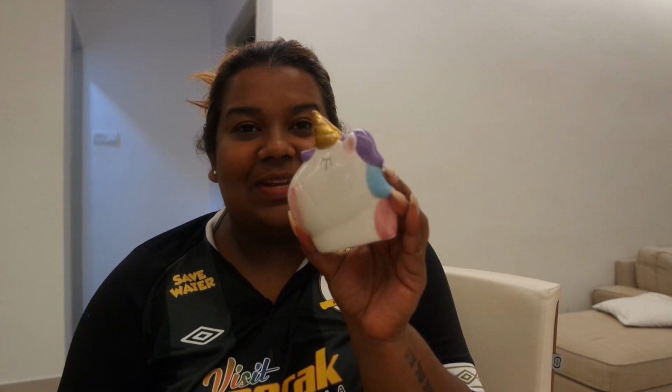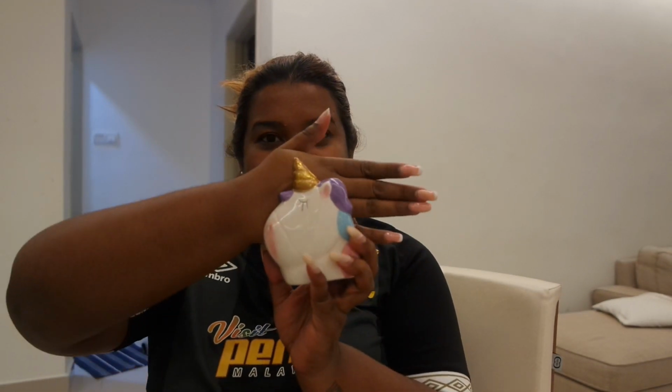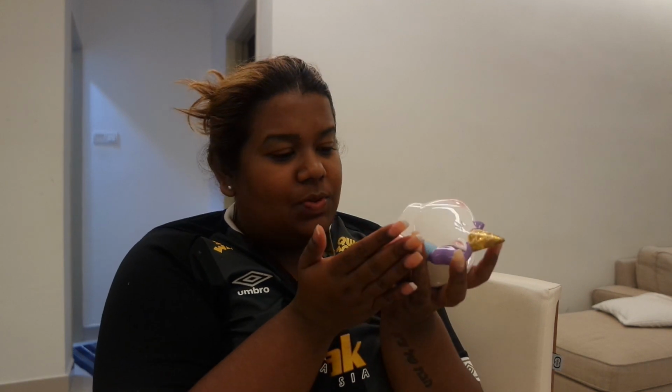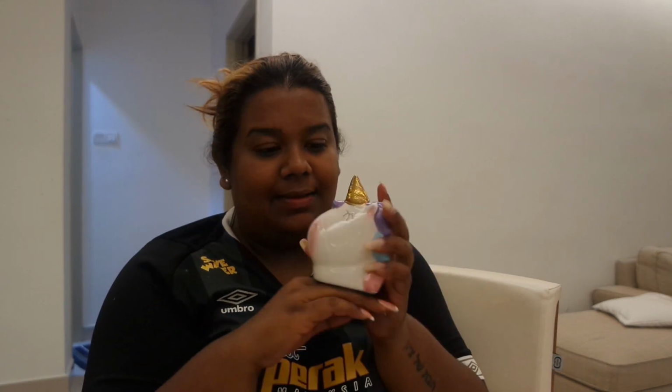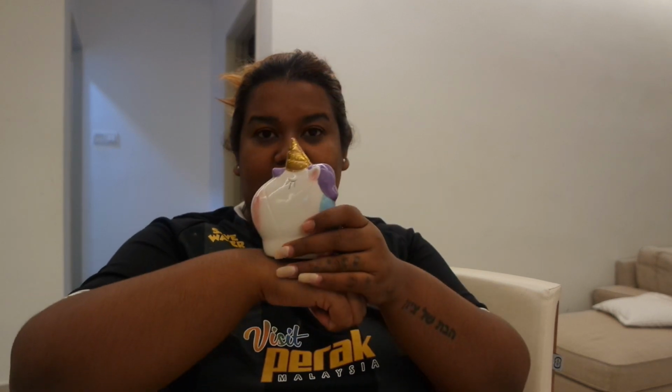Okay, so I got this really cute unicorn looking thing. I think this is like a tissue holder, you know, the ones you fold inside, and I thought it was so pretty. Look at that. And this was only $2.99. So cute, right? I do not know what I want to put in the middle, but I think just like this, it is so pretty.